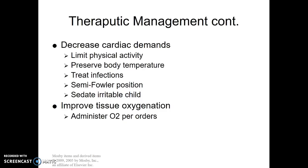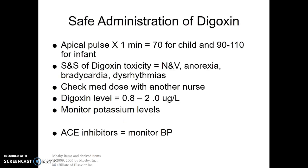Oxygen on these kids is going to depend on the physician's order, and it's going to depend on the defect, because sometimes oxygen is of no value, and other times we're going to have it going. So it's just going to depend on the order.